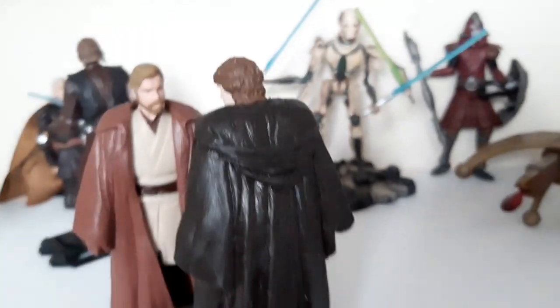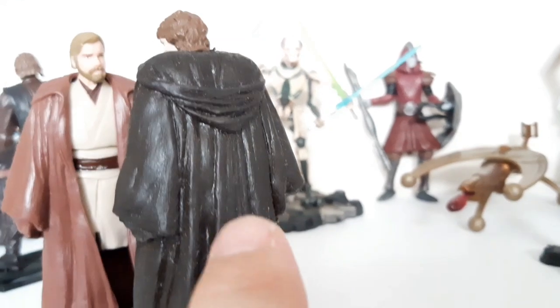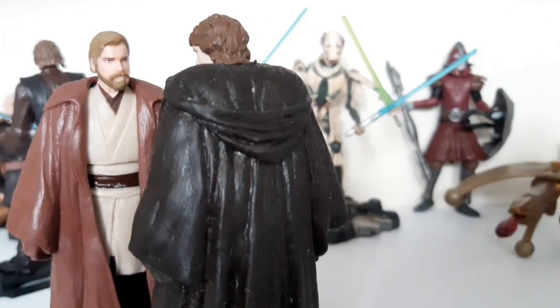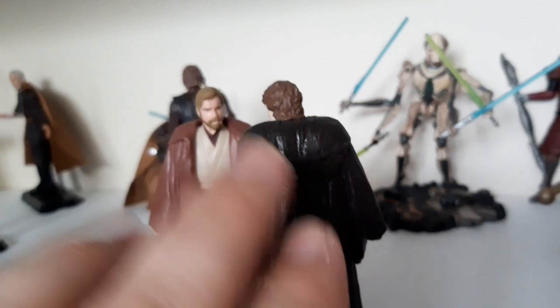Now then, this one. I did this because I wanted to have... This is actually an Obi-Wan cloak that I painted brown, dark brown. And it's kind of the last time these two... You know, they're falling apart, aren't they? He's getting pulled by this guy here. He's a mess, Anakin, in Revenge of the Sith.